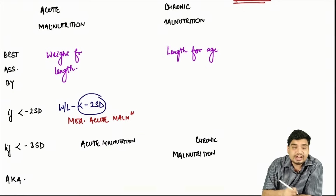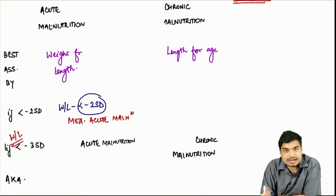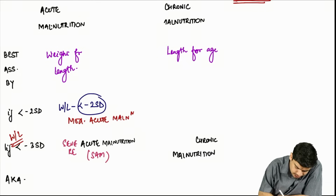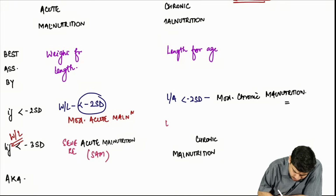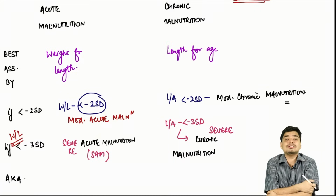And if the weight for length is less than -3 standard deviation, then we call it SAM, that is, severe acute malnutrition. Similarly, if the length for age is less than -2 standard deviation, we call it moderate chronic malnutrition. And if the length for age is less than -3 standard deviation, we call it severe chronic malnutrition.